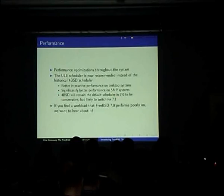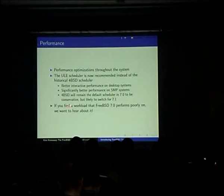The historical scheduler will remain the default in 7.0. This is mostly just to be conservative because of the possibility of problems with ULE in some configurations, but then the intention is to switch to ULE in 7.1. And of course, you can make the change whenever you like just by recompiling your kernel. And the message here is that if you can find a workload that FreeBSD 7 performs badly on, we want to hear about it because we want to fix it.